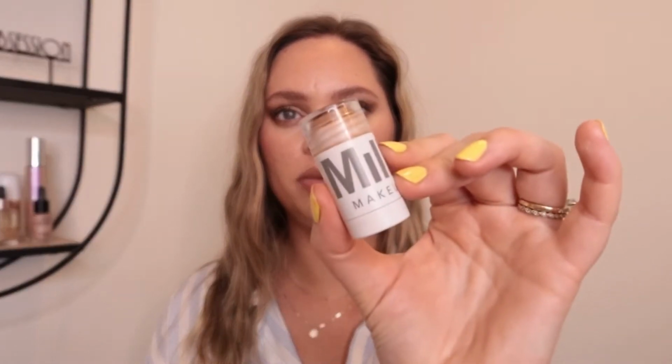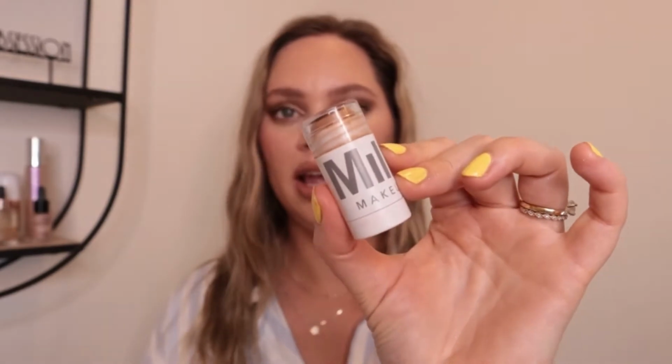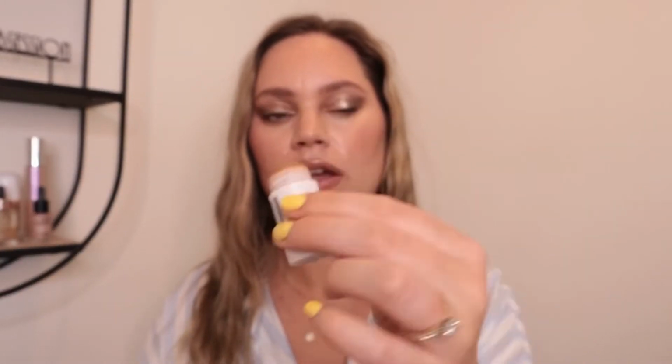So the first product I want to talk to you about is probably my most used, and it's the only one that I've already gone through an entire bottle, tube, whatever you want to call it. And it's the Milk Makeup Baked Bronzer. This is the mini size, and the mini is definitely more than you need. The full size is huge. This is 0.24 ounces, and this comes in 2 shades, I believe. It is a cream stick bronzer. And I'm just going to swatch on my hand for you guys.